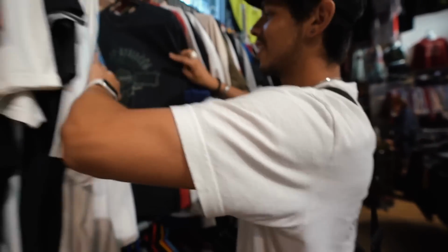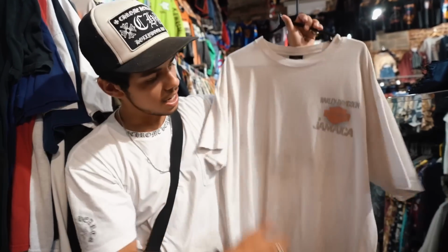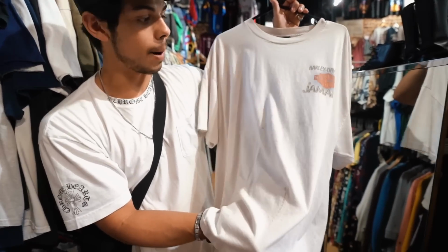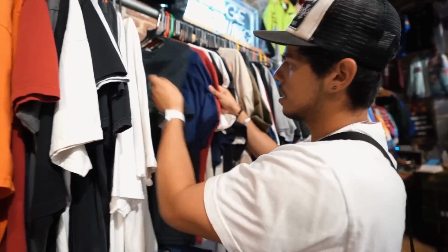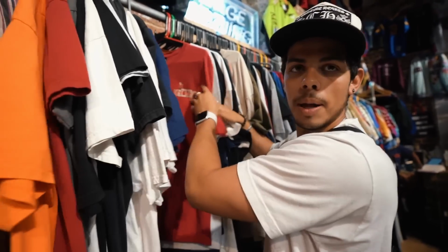Literally, it's too good to leave in here. This one, Harley Davidson Jamaica. Stop it right now. The only thing is, it's totally messed up. But it's £20 and it's vintage. I couldn't care less. It's got all cool marks on it. For me, it's probably pay more for the mark.